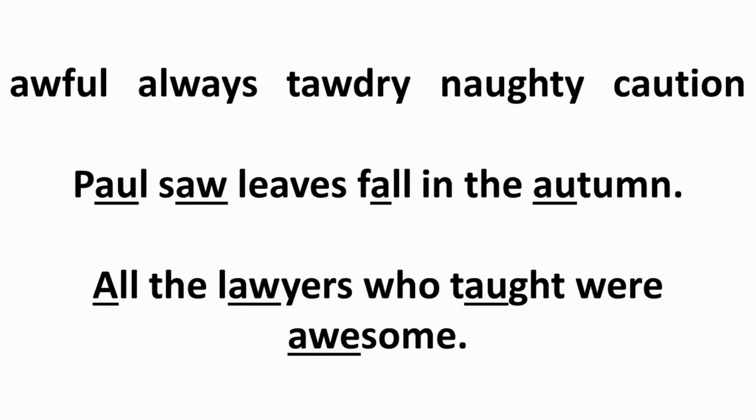Shall we try some more examples? Awful, always, tawdry, naughty, caution. Paul saw leaves fall in the autumn. All the lawyers who taught were awesome. Fun, right? Lots of muscle work on that one.